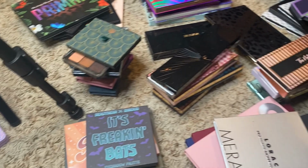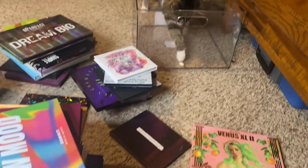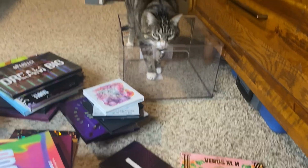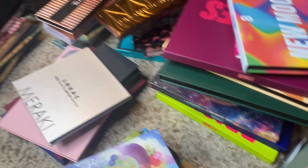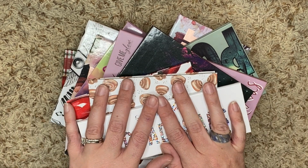We've organized them into piles. Okay, I swear these are piles. Kitty's helping. There's a piece of popcorn in there. Hi, Kitty. And yeah, it's looking better, right? We are just going to get into it.